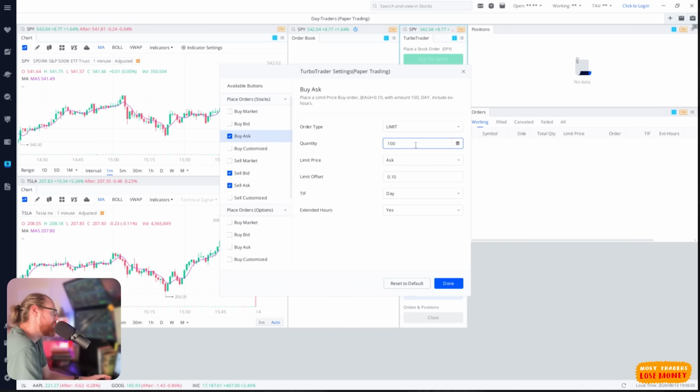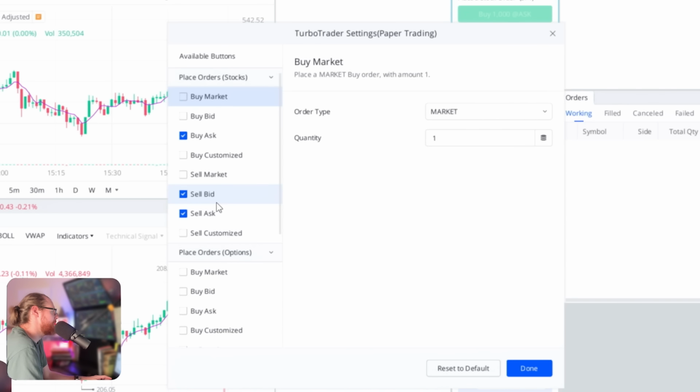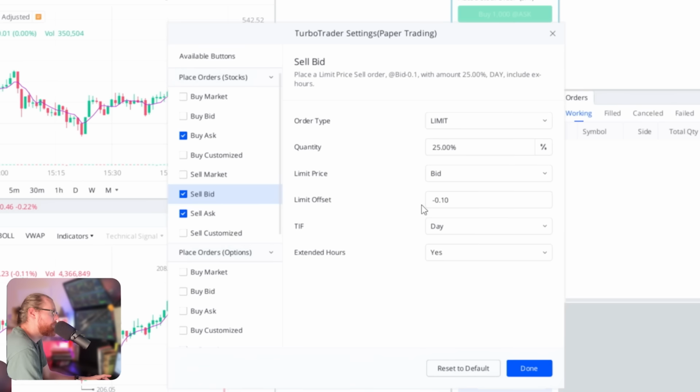So this is what it is. So you set it to 1,000 if you want to do 1,000. All right, so done, boom, that's buy 1,000. Now you go into here and you could do the same thing. You could sell on the bid minus 10 cents to give yourself a little bit of an offset, but you could also change that to quantity and do percent. You could do 25%. So to scale out, or you could do 50%, whatever you want.